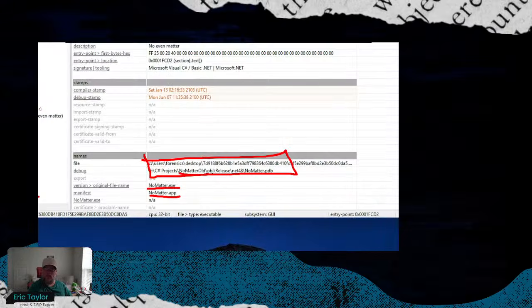Does that mean this is not the final version that's potentially being pushed out? Hmm. I'm not sure why somebody would put "no matter old" right there. Does seem a little interesting to me. Okay.